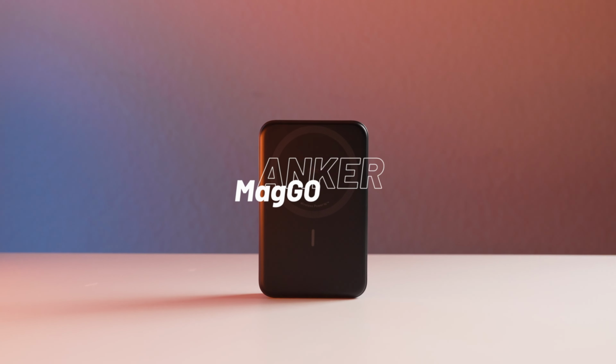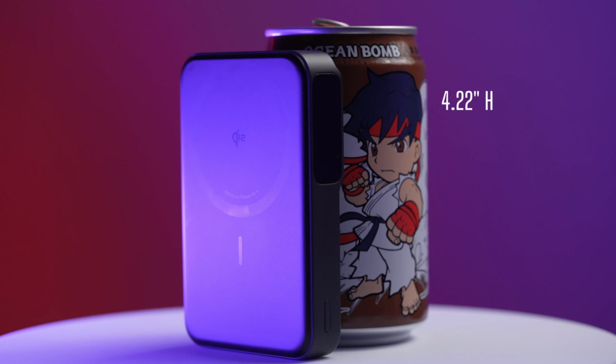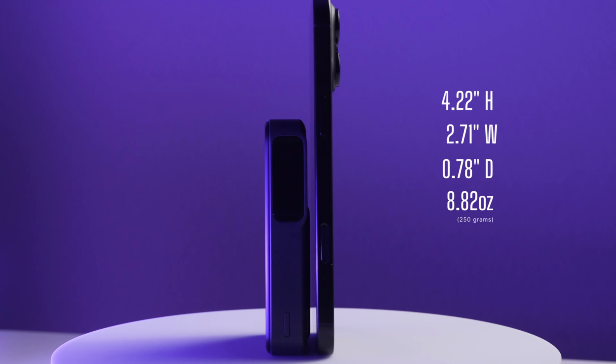All right, and then the next one we have is going to be for you guys that are minimalist or have iPhones. This one is the Anker MagGo, kind of a weird name actually, but this one's the smallest and the lightest out of all these power banks, and it also has the smallest capacity.